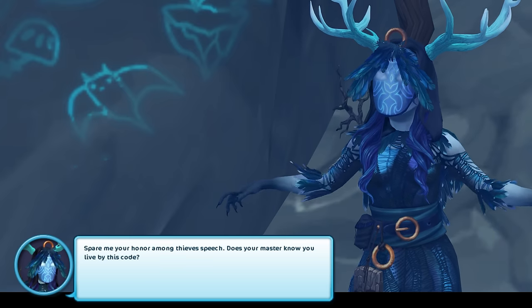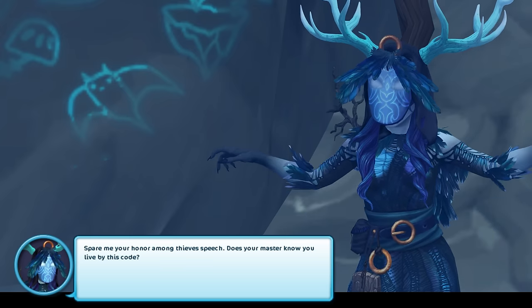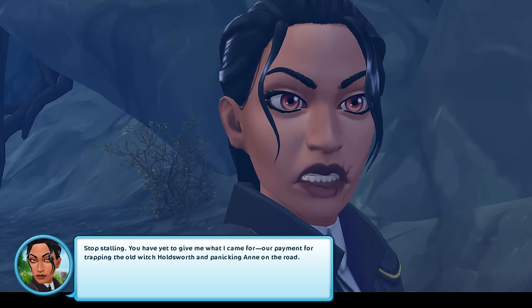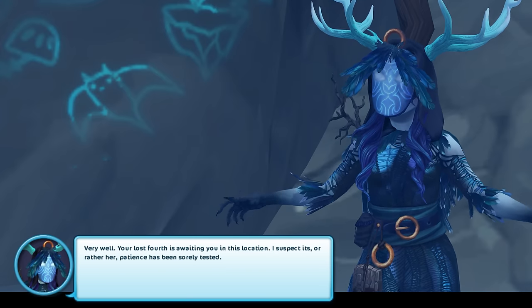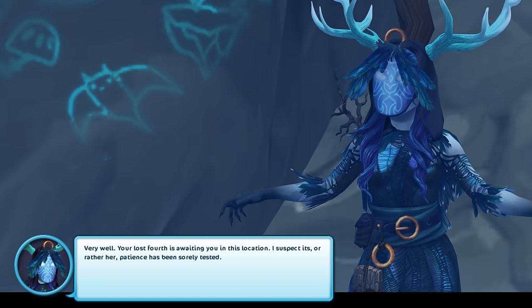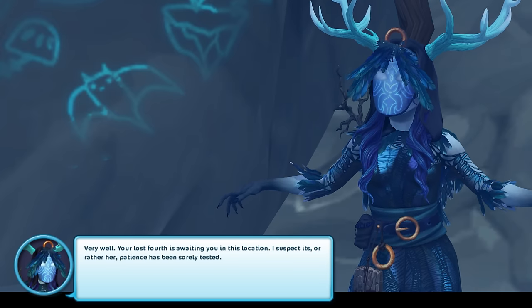Spare me your honor among thieves' speech. Does your master know you live by this code? Master? You have yet to give me what I came for. Our payment for trapping the old witch, Holdsworth, and panicking Anne on the road. Very well. Your lost fourth is awaiting you in this location. I suspect its, or rather, her, patience has been sorely tested.